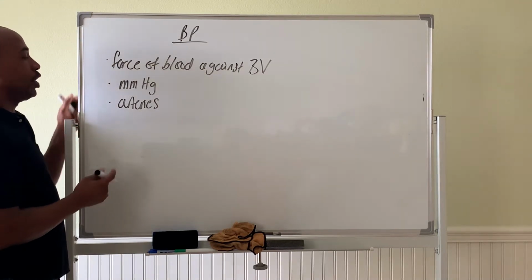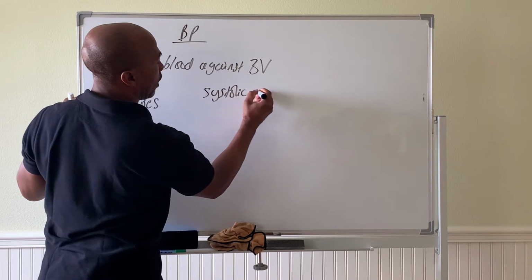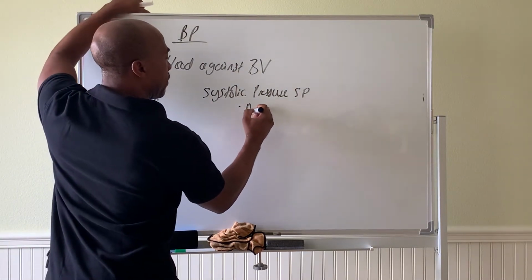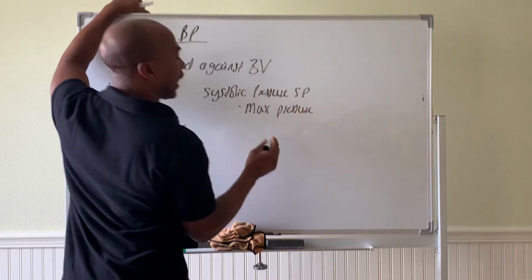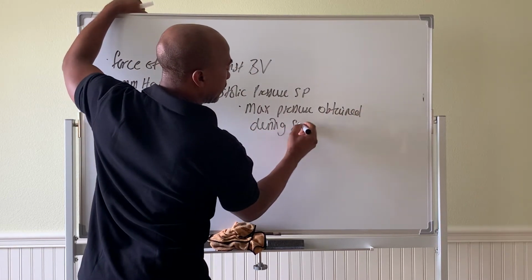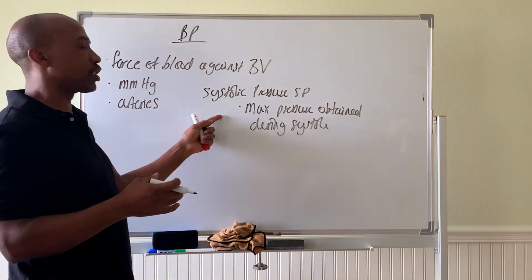So there's something called your systolic pressure. Systolic pressure, or your SP, is the maximum pressure obtained during systole. So when the heart is squeezing to push blood out, the maximum pressure during that time is called your systolic pressure.